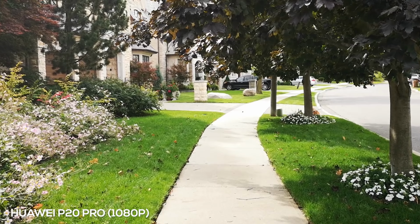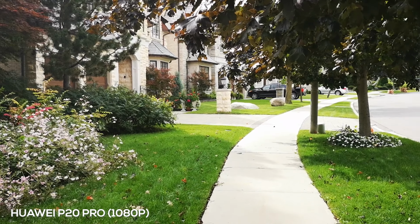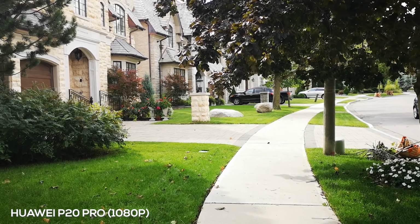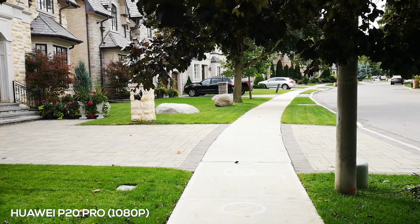This is 1080p with the Huawei P20 Pro. I wanted to show you this first because stabilization is actually pretty good when it's at 1080p. But there's a lot of contrast in this picture. The blacks are a little bit too dark. The grass is a little bit too green. It just doesn't look as natural as it would be on the iPhone.